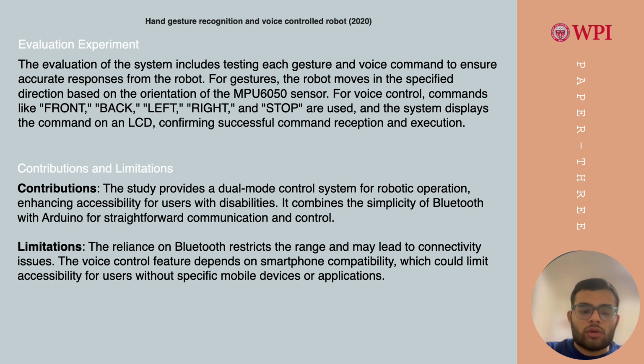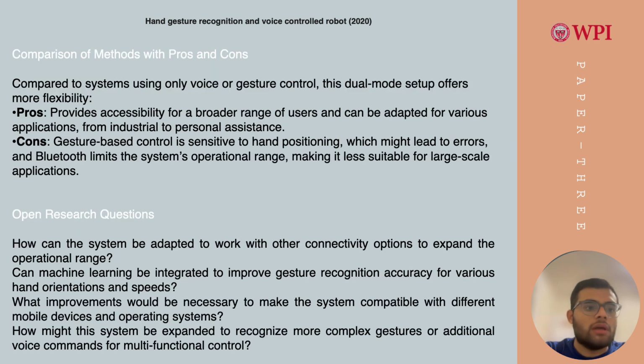This paper provides a dual mode control system for robotic operation, which is not done by many other papers, which enhances accessibility for users with disabilities. It also combines the simplicity of Bluetooth with Arduino for straightforward communication and control, thus providing a cheaper, low latency method for controlling a robot. This, however, poses a limitation, as by using Bluetooth technology we restrict the range and the connectivity that may be present between the operator and the robot. The voice control feature depends on smartphone compatibility, which could limit accessibility for users without specific mobile devices or applications available to them.